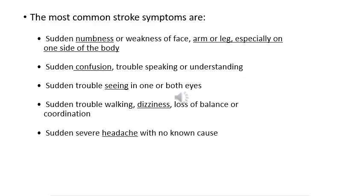So we can summarize the most common stroke symptoms into sudden numbness or weakness of the face, arm or leg, especially on one side of the body. There is sudden confusion, trouble speaking or understanding things, sudden trouble seeing in one or both eyes, and sudden trouble walking, dizziness, or loss of balance or coordination. Also a sudden severe headache with no known cause. All these are the common stroke symptoms which can be assessed clinically.